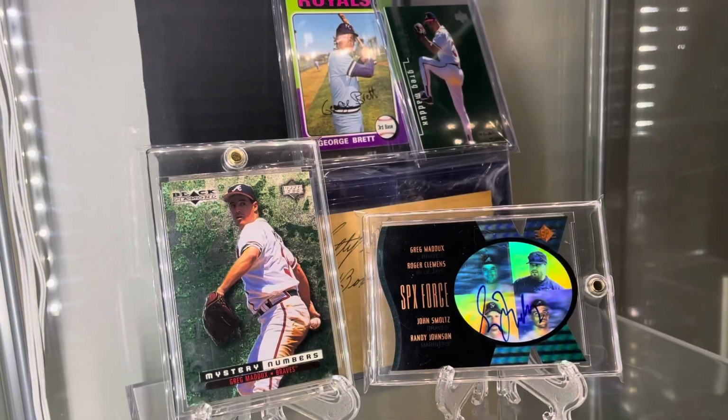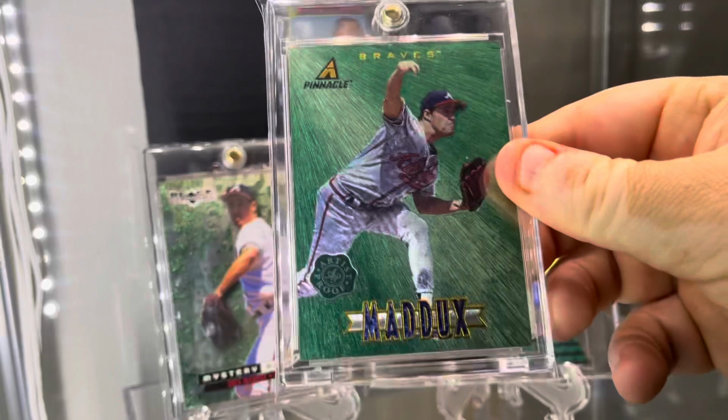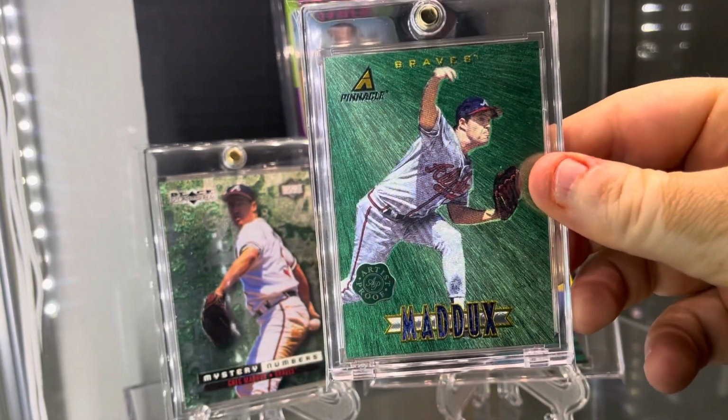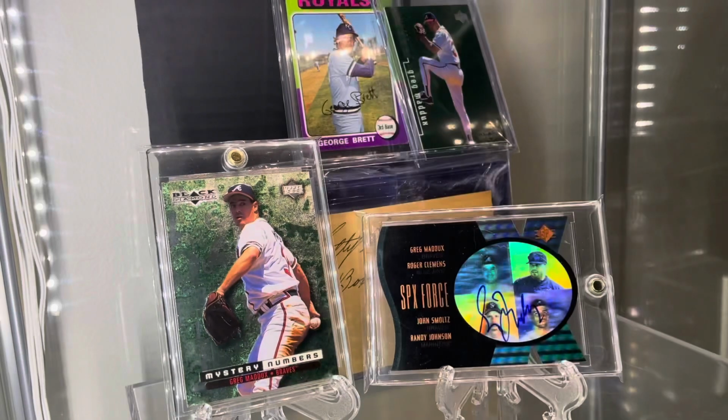And then, you know, your middle of the road players. I forget which color was the blues and which ones were the reds. I would have loved it if Maddux came in all three. But the Dufex is incredible. And these are not that easy to get.